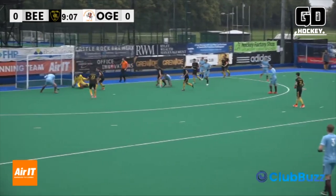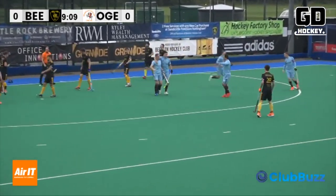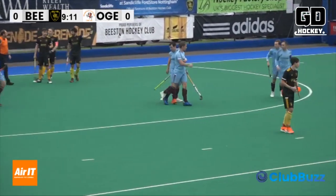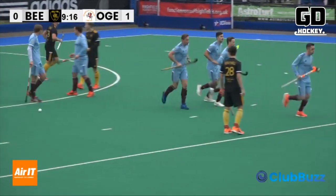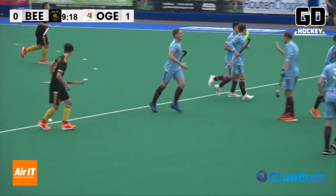Into the circle. A lot of space. And that's the first goal of the game. Nice turn and shot from Old Georgians. Well, that's exactly the point, really. There were a couple of opportunities there where Beeston could have controlled that, and he's had too much space.